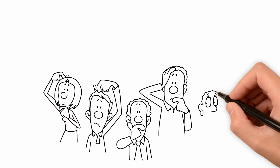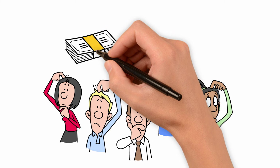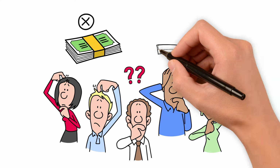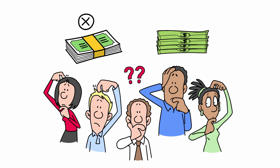Because here's the truth most people miss. Your first $1,000 invested doesn't come from one big move. It comes from a series of small moves that stack on top of each other. So let's build your version of that.